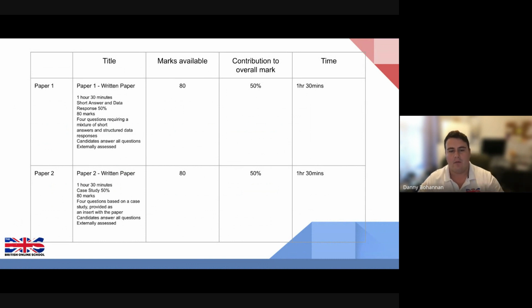Okay, and then you'll have 4 questions, which is a mixture, again, you can read there, of short answers, and then there's the rest. And then paper 2 is more written, it will be longer answers, sorry. Okay, and it will be based on the case study that they will know beforehand going in. So it'll be a case study that teacher Mark would have gone through with them beforehand, and then they'll answer the questions based on that.